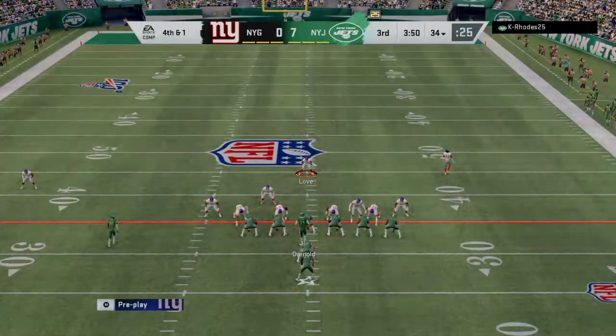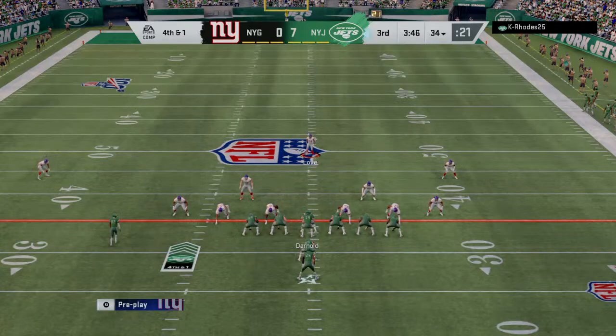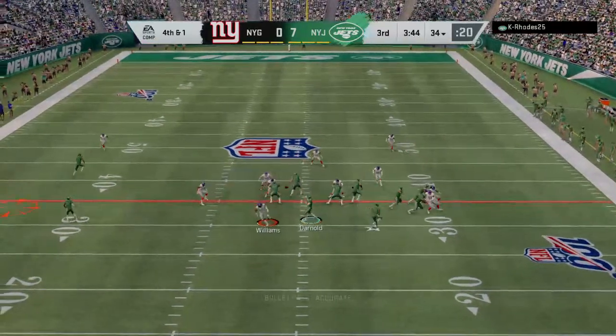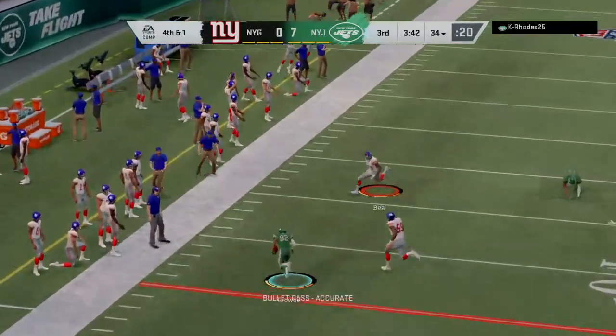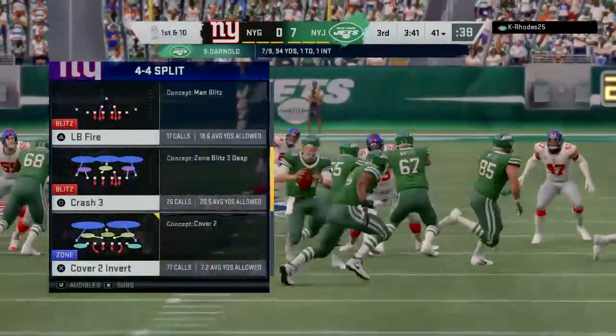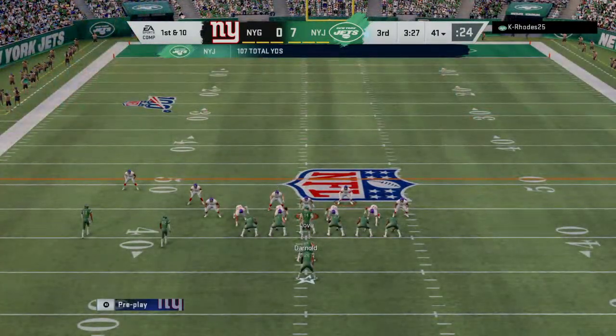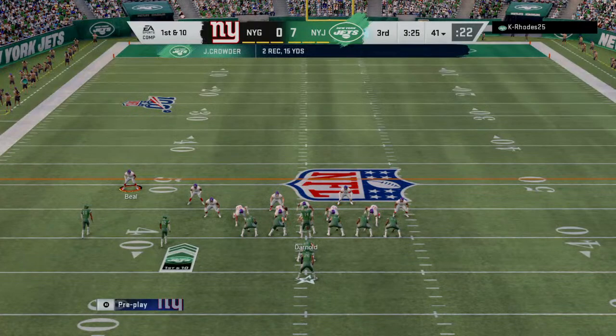And how about this one now? In their own territory, a gutsy call. They're going to go for this on 4th and a yard. This one caught by Crowder. A big roll of the dice on 4th and 1, but it pays off. They convert. 2 first downs have them up to the 41 now for 1st and 10.